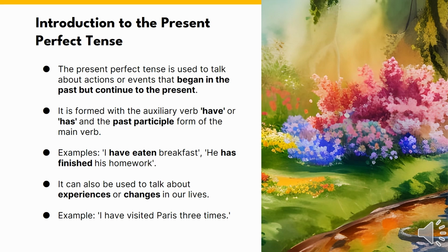The present perfect tense is used to talk about actions or events that begin in the past but continue to the present. It is formed with the auxiliary verb have or has and the past participle form of the main verb. For example, I have eaten breakfast. He has finished his homework. It can also be used to talk about experiences or changes in our lives. For example, I have visited Paris 3 times.